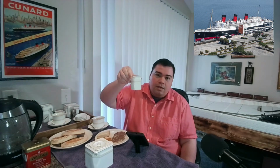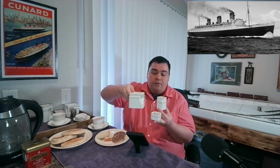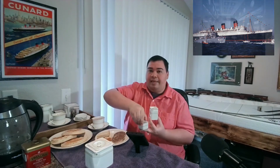So for instance, this little creamer, I've seen it go for $125. That's pretty expensive for this little creamer. I got this creamer as part of a set with the sugar bowl and one of these for $130. So just $5 more and I got all three of these. This teapot alone, I've seen it go for $175. So the fact that I got all three of these for $130 was a big deal.